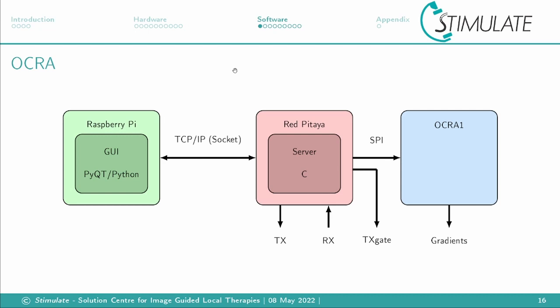The software is split in front end and back end. The front end contains the graphical user interface, which is written in PyQt and Python, and we let it run on a Raspberry Pi. The back end is a server in C code, which runs on the RedPie. This talks to the memory and the FPGA and can send out pulses, receive signals, switch between transmit and receive mode, and talk via SPI bus to external hardware like the OCRA 1, which provides gradients. In between the front end and back end, a simple TCP/IP socket protocol transfers the data.